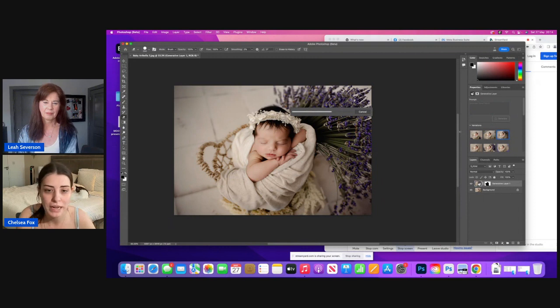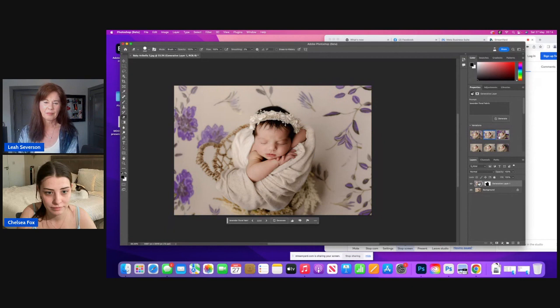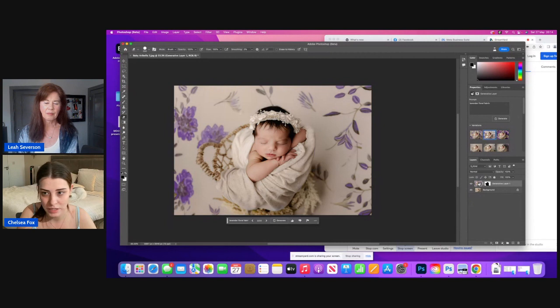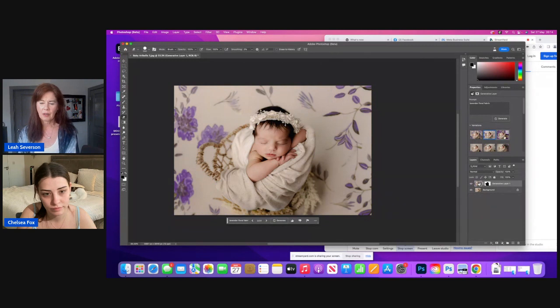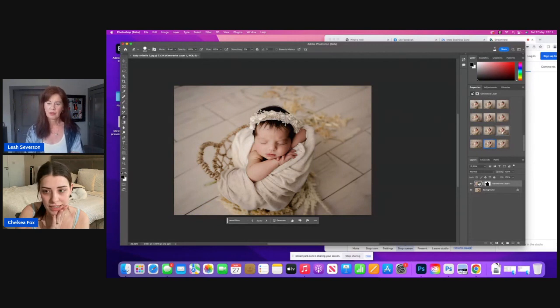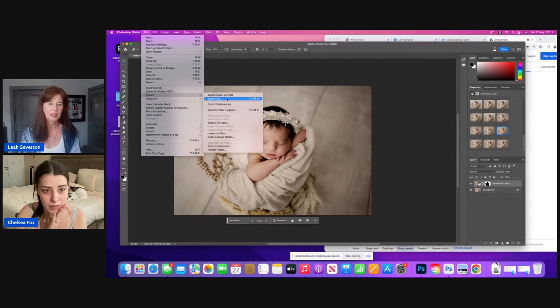I feel like it's just the fun of being able to play around with it, try it, test it. And it gives you the ability as well to get a new setup every time. So that's the one where it says lavender floral fabric. Got it. So I'll go out of this one. If I wanted to save any that I liked on this, I just go to file, export, and save it.